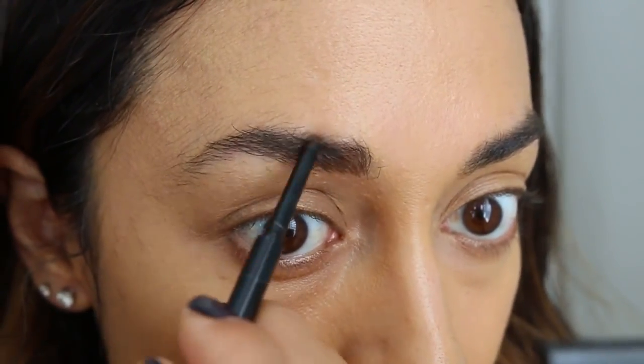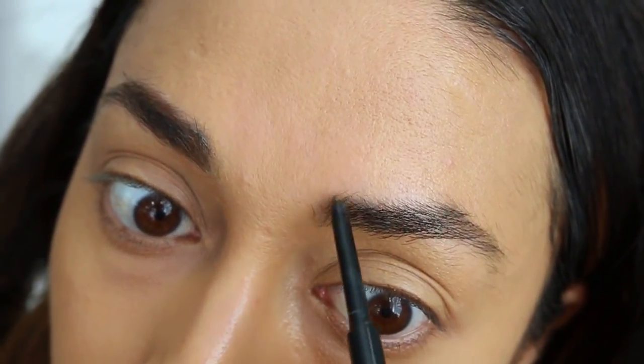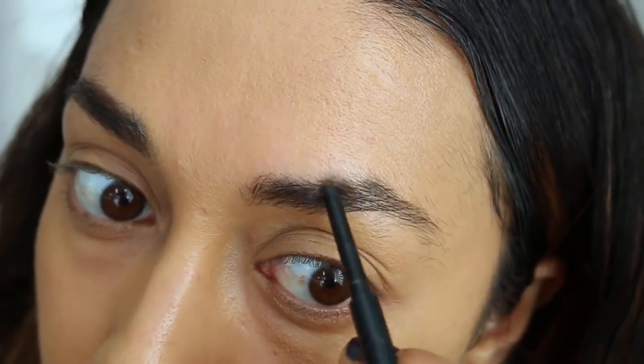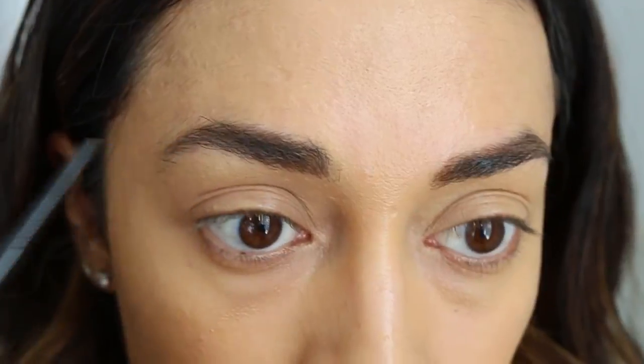But I will say I think this color is a little too brown for me. I definitely need something darker, but I just went ahead and used it anyways because I don't want to have to go exchange it. But very nice, very fine, kind of reminds me of the Anastasia brow pencil, so it's really, really great. I liked it.